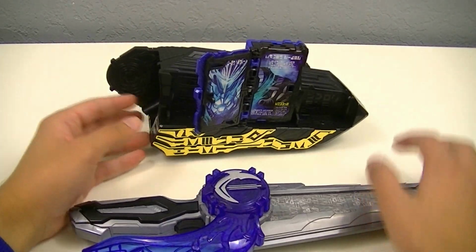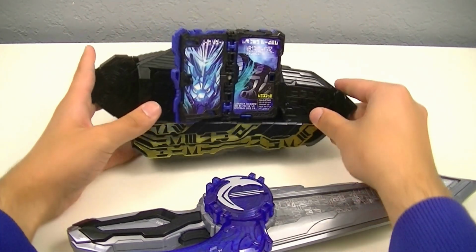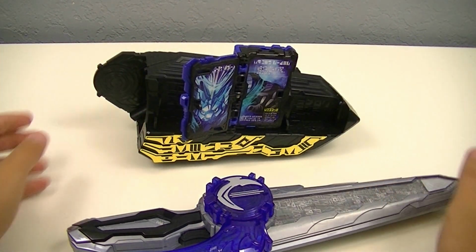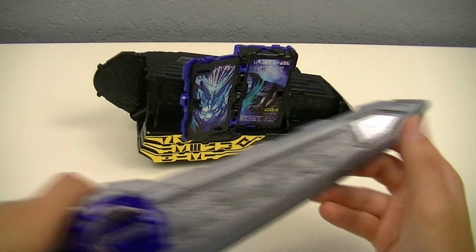There we can activate the various different attacks. So first the elemental attack. Then the Hissatsu.